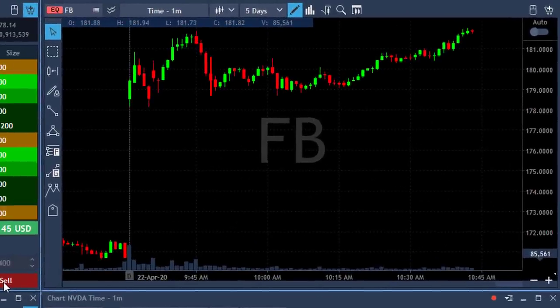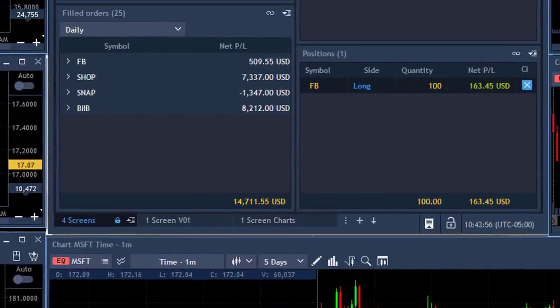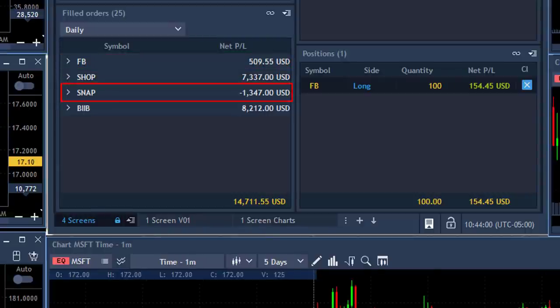But again, there's no reason to hold on to a stock that is just not going your way. Reduce your size. If you can't move out because of mental issues, then just reduce size. That would be better for you. So I'm just doing really good today. As you can see, a very small winner in Facebook, a relatively very small loser in Snap because I moved out of half the quantity.